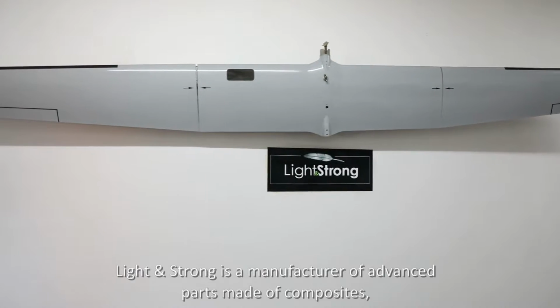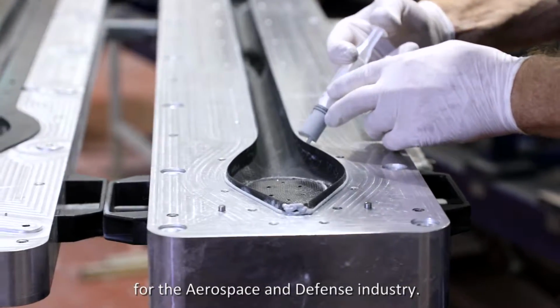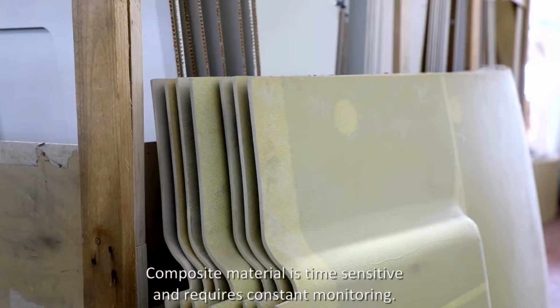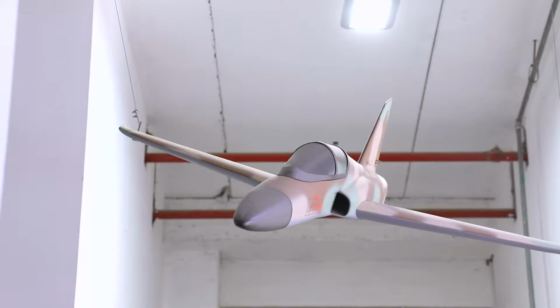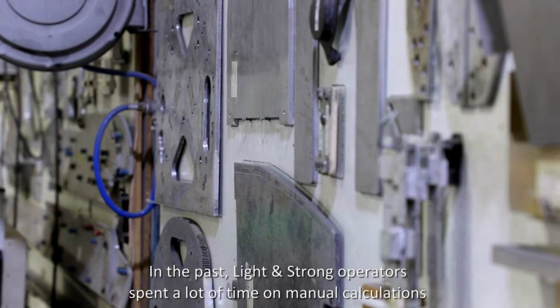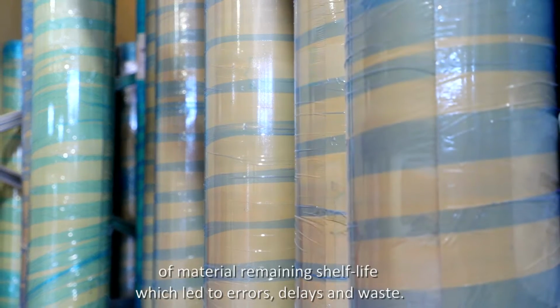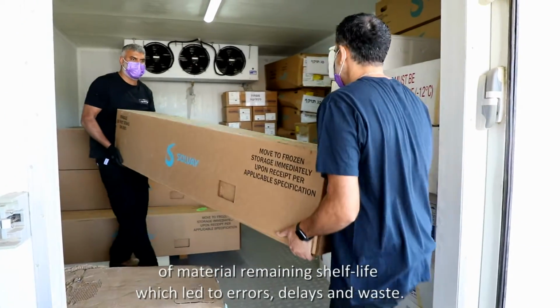Light & Strong is a manufacturer of advanced parts made of composites for the aerospace and defense industry. Composite material is time-sensitive and requires constant monitoring. In the past, Light & Strong operators spent a lot of time on manual calculations of material remaining shelf life, which led to errors, delays and waste.